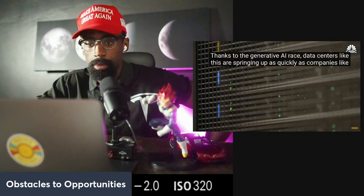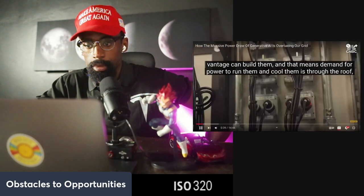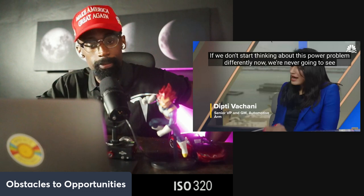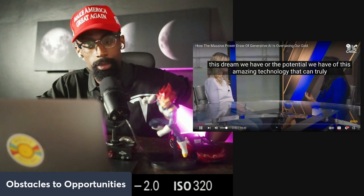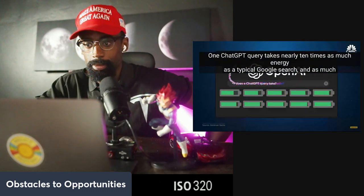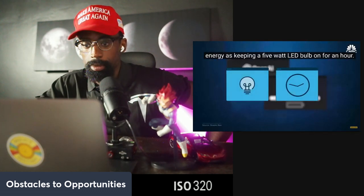Thanks to the generative AI race, data centers like this are springing up as quickly as companies like Vantage can build them. And that means demand for power to run them and cool them is through the roof too. If we don't start thinking about this power problem differently now, we're never going to see this dream we have or the potential we have of this amazing technology that can truly change our lives. One ChatGPT query takes nearly 10 times as much energy as a typical Google search and as much energy as keeping a 5-watt LED bulb on for an hour.